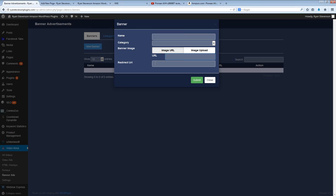If you upload a square picture here, it's going to end up as a really tiny icon. And then you can also do your redirect URL here, so it shows up as an advertisement at the bottom of the video, and it is meant to mimic the look of the normal YouTube advertisements and the Google ads that will show up there.